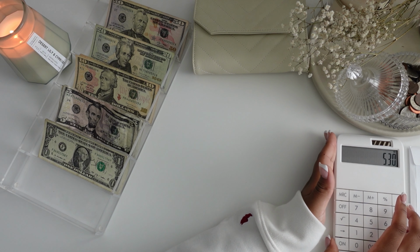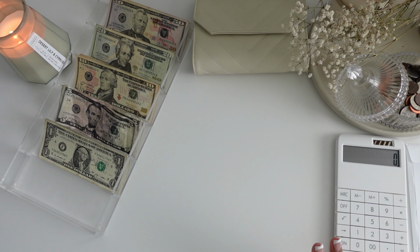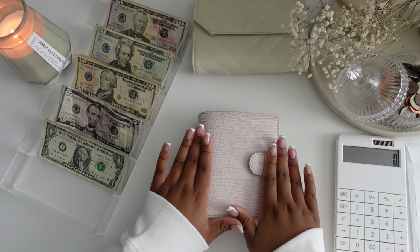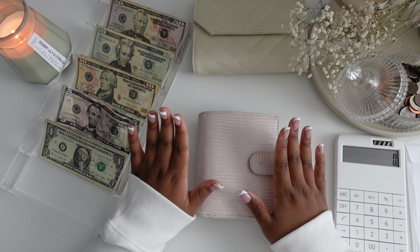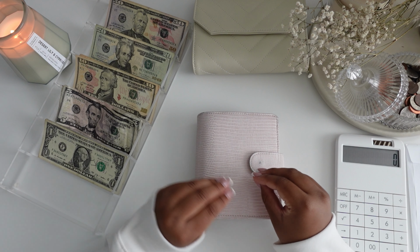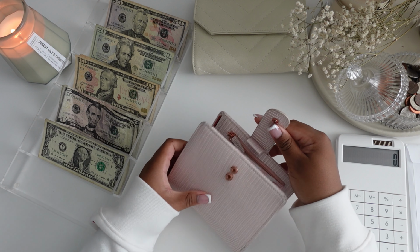So let's go ahead and get started. First things first, we're gonna go ahead and grab my cash envelopes. This is my weekly cash envelope binder. This is what I use when we have my monthly or weekly expenses, or if I wanna break down a big monthly bill, I throw it in here. So let's go ahead and open her up.